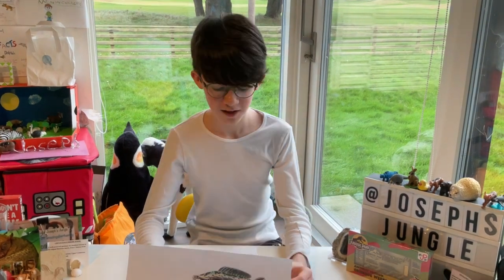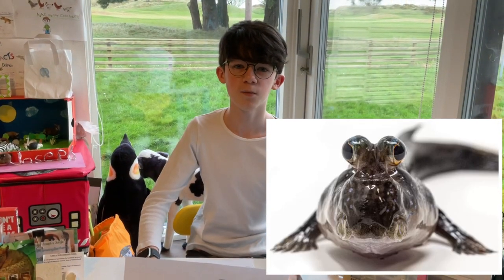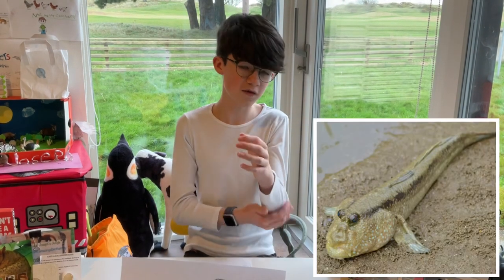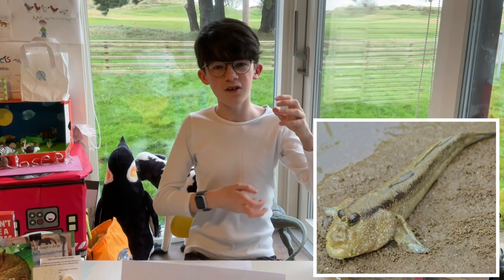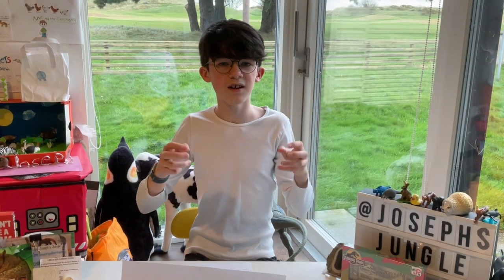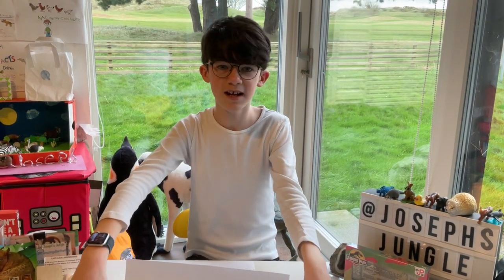So this fish is called the mudskipper. They can live outside of water for 2 days. Their pectoral fins, the side fins, have a special bone, nearly like an elbow joint, that allows them to bend their fins. And they can really walk quite well with these.